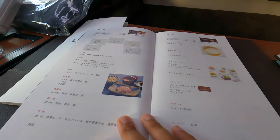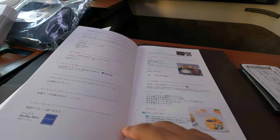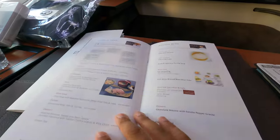Now here is the menu offered on Japan Airlines First Class. They have the option of either a Western-style meal or a Japanese-style meal. I decided to go with the Japanese-style meal since I'm flying on Japan Airlines.